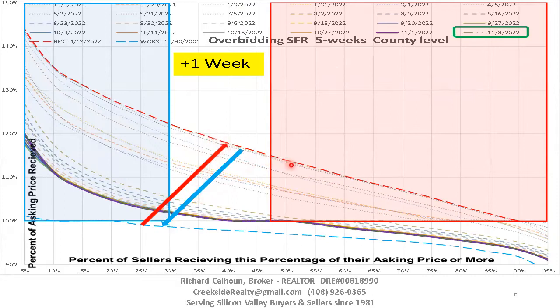The dotted red line up at the top is the best week we ever had, which was just earlier this year, April 12th, 2022, and that's for all 4 counties. The worst we had is down here, November 30th of 2001, right after the World Trade Center.